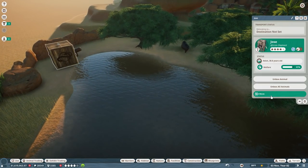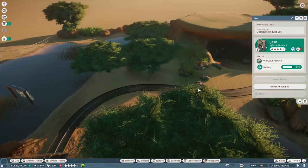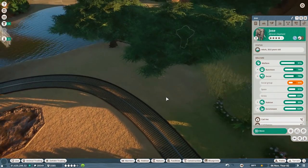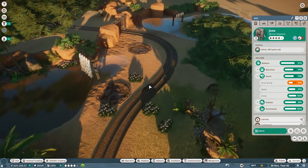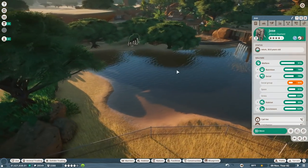Oops. And let's also go ahead and put Jose down. I might have to actually expand. Jose, do you have enough? Yeah, you've got enough space. Oh, his social group has gotten kind of small. We need to see if we have another bachelor boy elephant that we can bring into the bachelor herd.